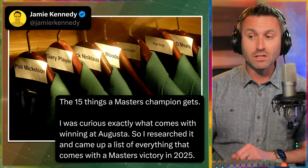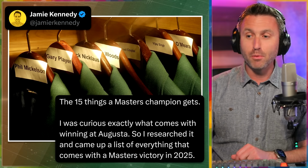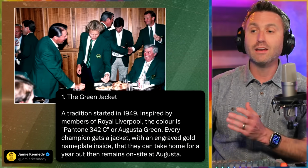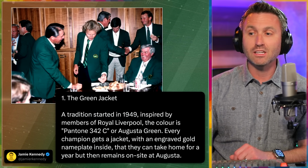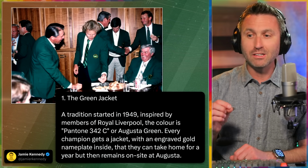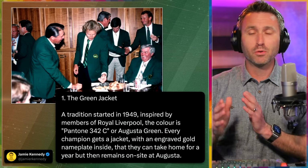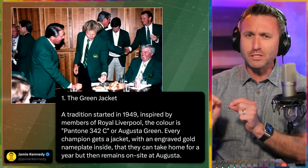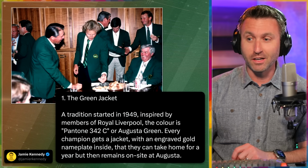Jamie said, I was curious exactly what comes with winning at Augusta, so I researched it and came up with a list of everything that comes with a Masters victory here in 2025. And obviously, we have to begin with the green jacket. The tradition started in 1949, inspired by members of Royal Liverpool. The color is Pantone 342C. Pantone, by the way, is a professional grade calibration of colors, so the color is very specific. It'll always look the same, 342C, or as they call it, Augusta Green.